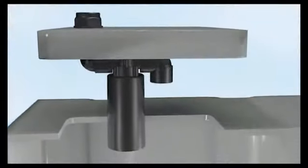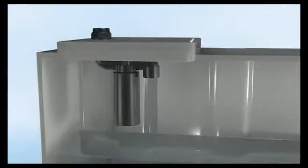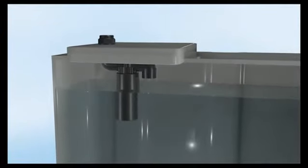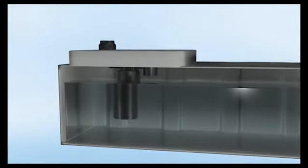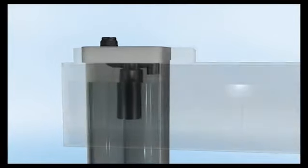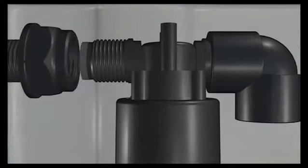The water valve is the only one that can be installed in storage tank lids, giving maximum capacity and simplifying tank maintenance. The water valve is the smallest valve in the world and can be used in small tanks and tight spaces where other valves would definitely not fit.